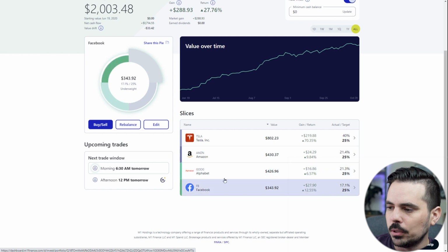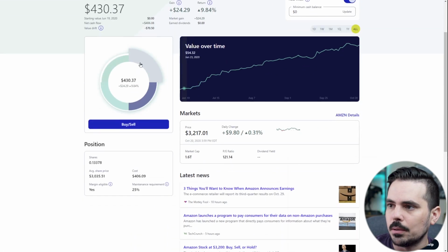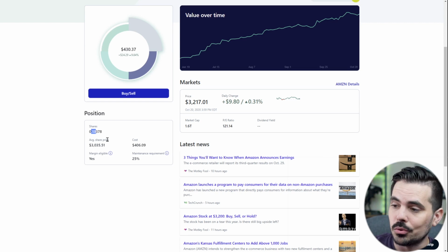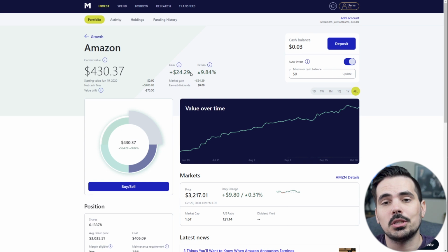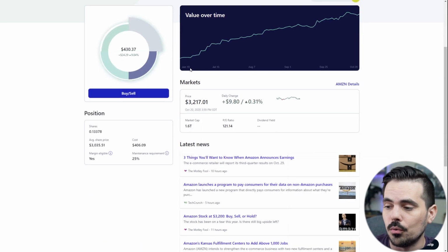But with these bigger companies, the hard part is when you click in here, like for Amazon as an example, even with $430, I only own 0.13 shares, which is about 13% of one share. But the cool thing is, and this is what I love about fractional shares, is that $24 in gains, even though that's not a lot for one portfolio, for that $400, that's still a healthy growth, especially with the opportunities that Amazon might have down the road as it continues to grow and grow.